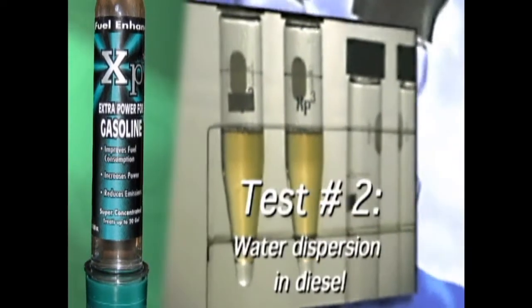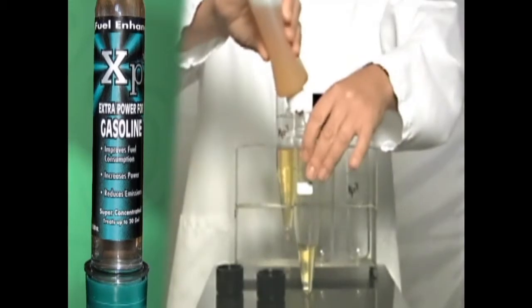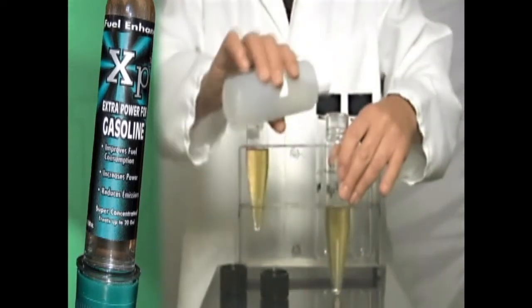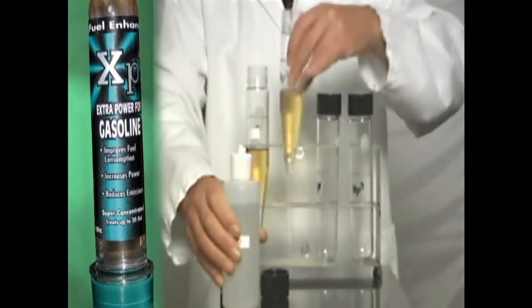Now we will see what happens to the additives when applied to diesel and water. Water is contained in the fuel tanks by condensation. Although this phenomenon cannot be avoided, it can be corrected. In this test, we will add approximately 1 cubic centimeter of water to the fuel.